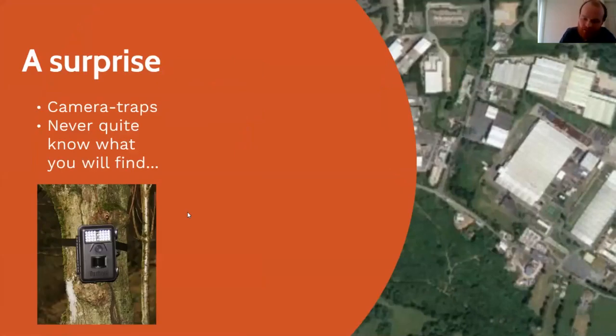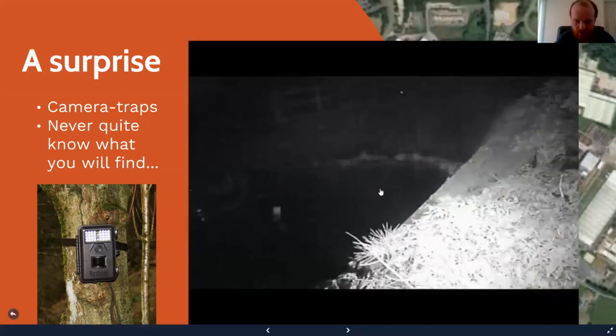But with all the recording that's gone on and all the time we've spent on the industrial estate, there's often a surprise or two, and I wanted to share one of those surprises with you. So we've had camera traps out in quite a few locations on the estate to monitor for certain species. Quite often they're put out by rivers and streams, so we can look for things like water voles or the presence of invasive species like mink. But we weren't expecting the following.